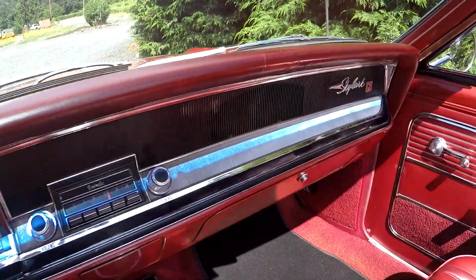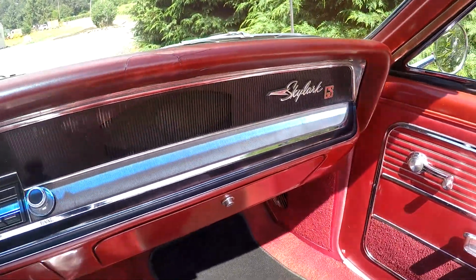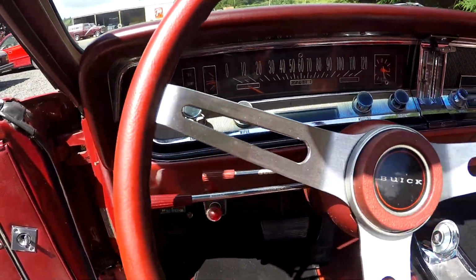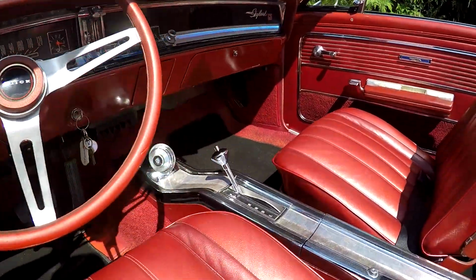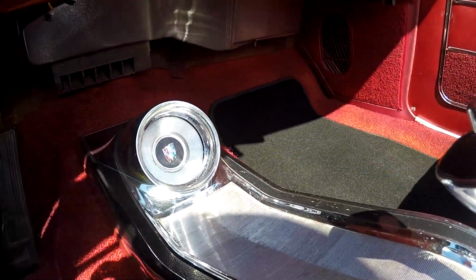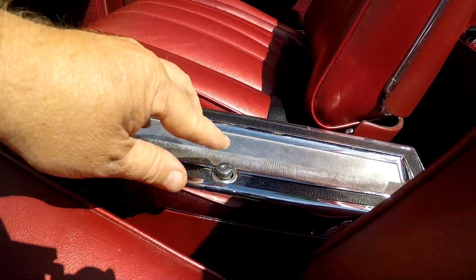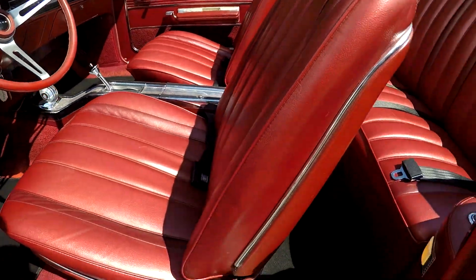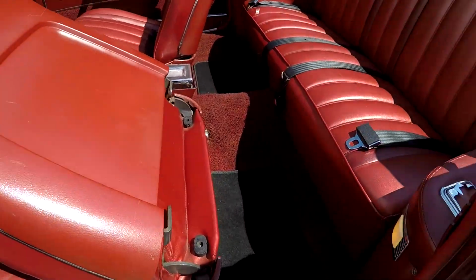You can see right here on the dash is definitely cracked right there, across the front of the dash. Instrumentation looks good. Steering wheel looks really good. It's kind of a rally steering wheel. Some of these would have had a tach up there. So this is an automatic in it now. So look at the back of the seats. They're in really good condition.